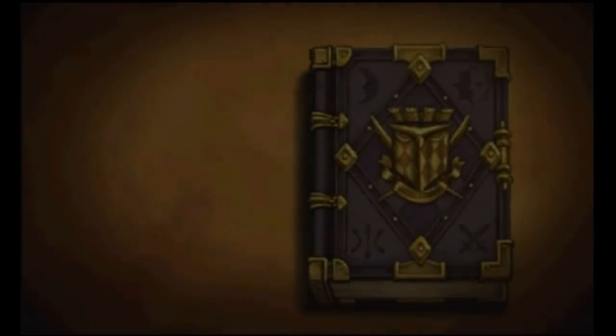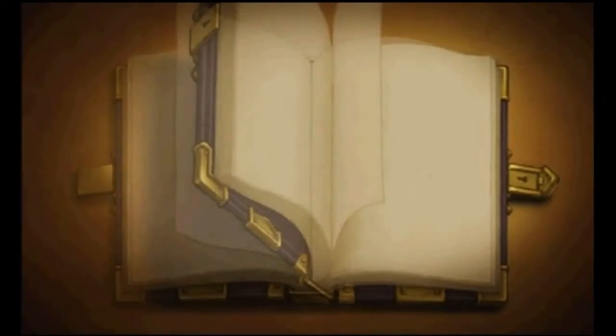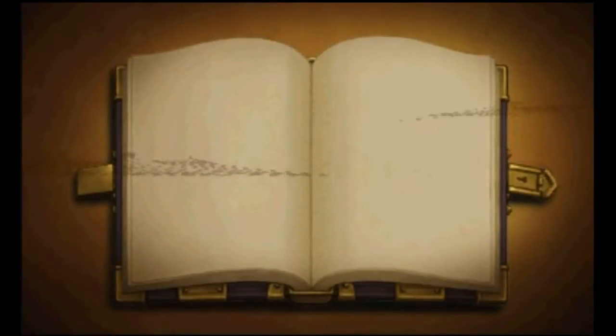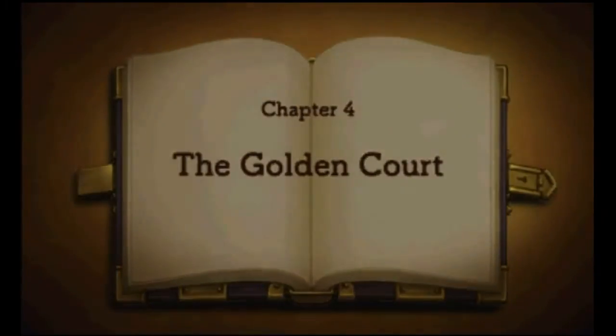Onwards to the trial portion. I just realized Maya is yet again probably going to be accused of being the criminal. Because, you know, you can't have an Ace Attorney game without Maya being accused for something. Anyway, the Golden Court.